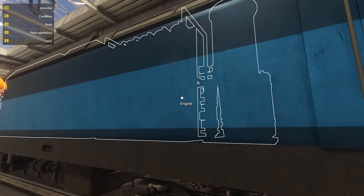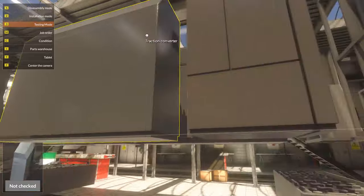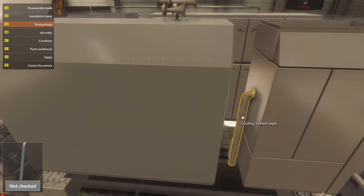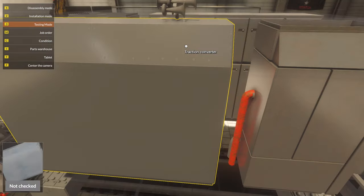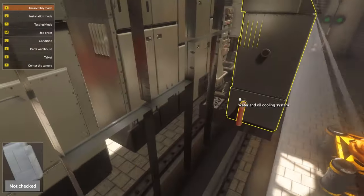Because we are aware that we need some new fuses. Boom. Why does it start you off over there? I don't get that. Cooling system pipe? I don't know. That kind of looks like it's, Oh, there it was! That's the part that we needed. Hey! Well, let's just take that off because we're not coming back to that.